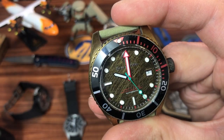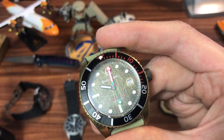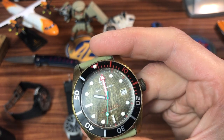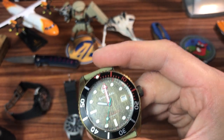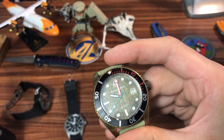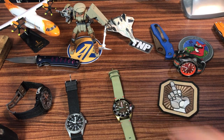Something like this, you know, a good arrow, but it's going to be kind of hard to see those things if you're out and about. The little tiny white lines will kind of get lost in the busyness of the dial. So you just kind of go, it's 8:43. I'm just going to put it halfway between here and there, should be close enough. Good to go. Yeah, go on with your life.